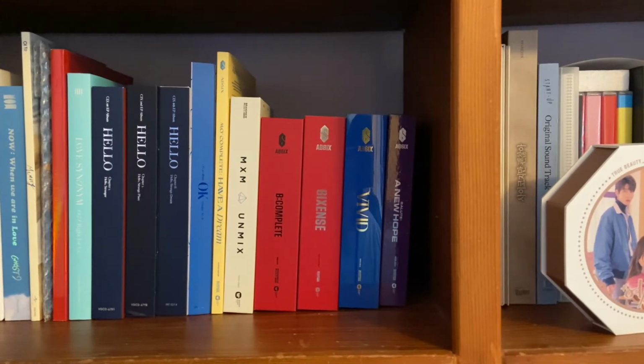And then we have my Ab6 collection with one first mini album from MXM. I never got around to buying the other MXM albums. I don't plan on it. I enjoy the subunit, but I don't feel the need to go back and buy the other ones. And for Ab6, I'm a one version type of person. But I also really enjoy their music, where Cix is more of the darker group to come out of the Produce 101 Season 2 era. Ab6 is definitely a brighter, poppier sound, and I enjoy both.